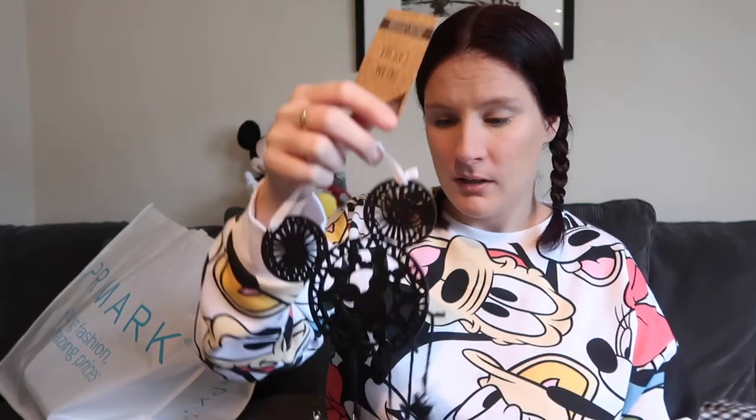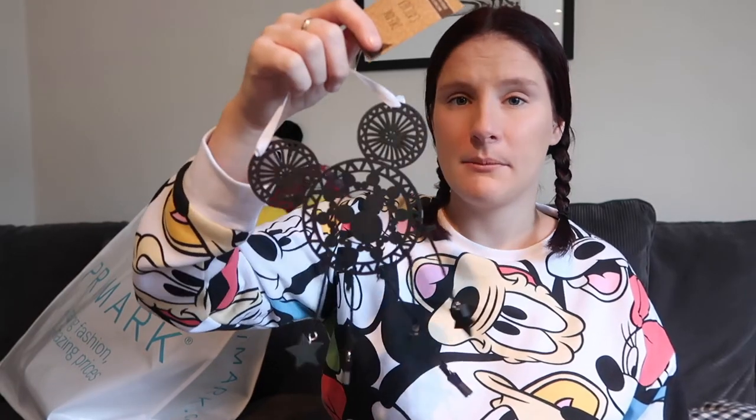I'm getting down to the real bottom here, actually. So next, I saw this just randomly. I don't know where it came from. It was just one of those things. And it was this Mickey Mouse dream catcher, which is really cute. I've put that in my little room. I'm trying to make my spare room into a bit of a Disney room, so all my Disney stuff can go in there. So I might put that in there. And that was £4.